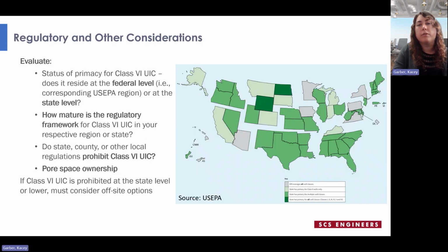What are some of the regulatory and other relevant considerations to evaluate during the feasibility study? For one, you'll need to understand who has primacy, which is the responsibility for implementing an approved regulatory program over Class 6 underground injection control. In most cases, this is at the federal level with the corresponding US EPA region, or Environmental Protection Agency.